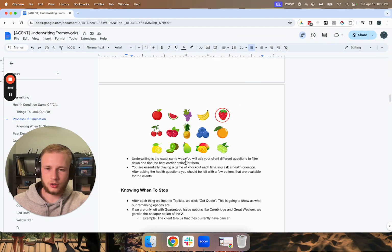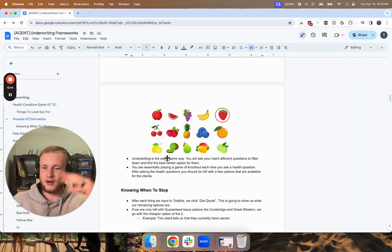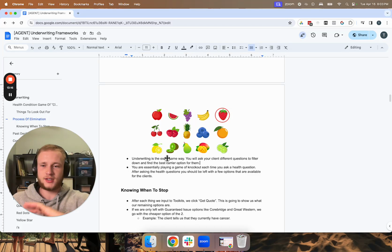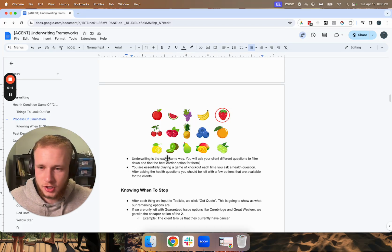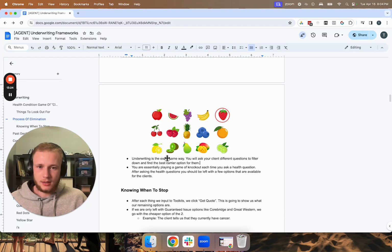So you're asking your clients these different questions that are going to filter down your options until we find the strawberry, or whatever carrier option or fruit or whatever example makes the most sense for you guys. That's essentially what we're doing. We're playing knockout. And every time we ask those questions, we're just left with a few options left, right?